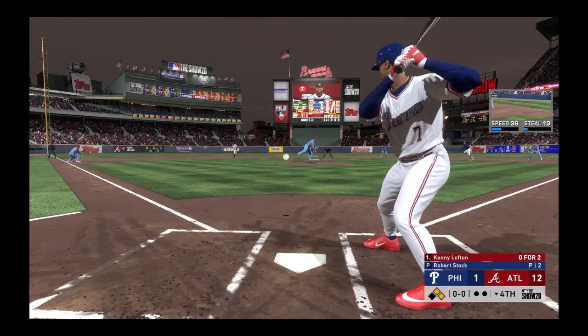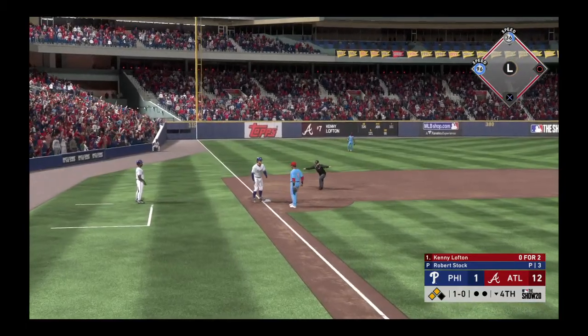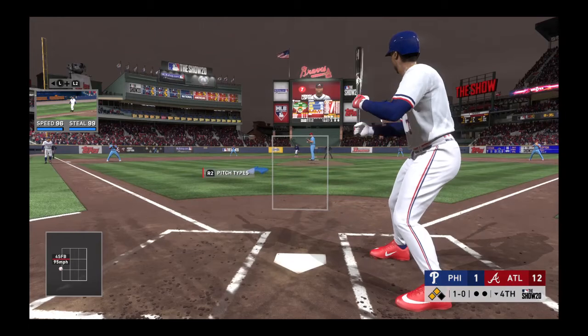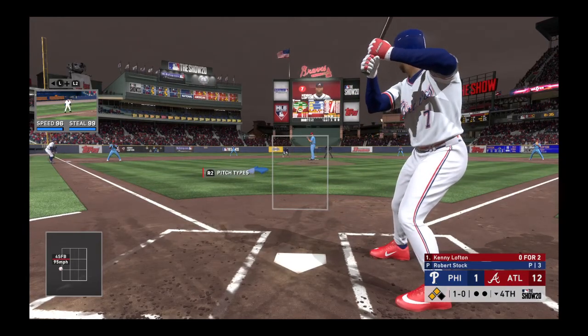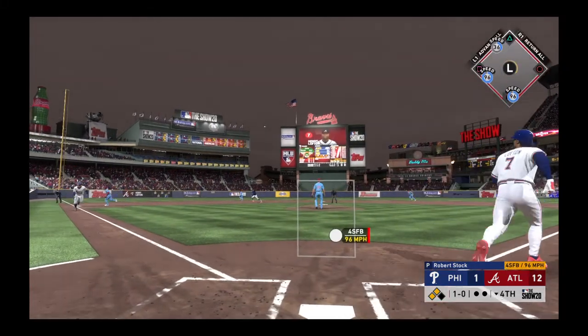Into the box now, Kenny Lofton. Pitch outside, the throw. It skips in and he's safe. Close play, but he's in there. Hey, if you want to steal third off a catcher that has a good arm like this guy, you have to make sure you get a great jump, and he did just that, and is safely into third.